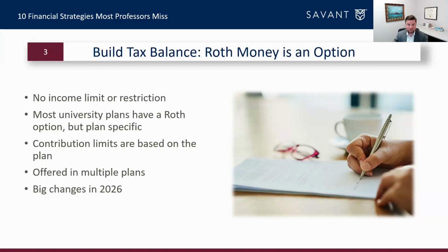The opportunity here, though, is really to just build tax balance into the plan, because a lot of faculty simply have a tremendous amount of income taxes that are shadowing their nest egg. So to have a portion grow on a tax-free basis over time creates greater diversification from a tax perspective, and then just more opportunities when we're building a retirement income and an estate plan.